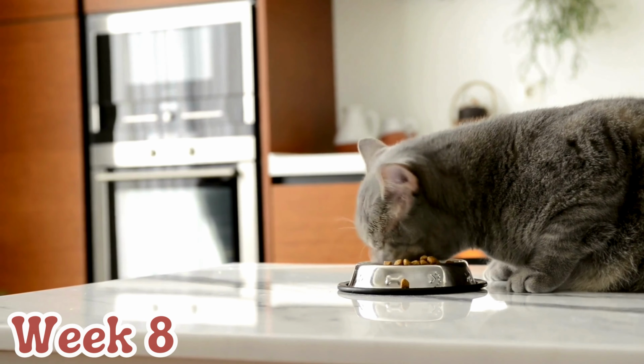Her appetite may still not be what it was a few weeks earlier. You should continue to offer food frequently or allow her to graze as she wants to. She may also begin producing milk this week, especially if she has already had a litter. Otherwise, it'll happen next week.